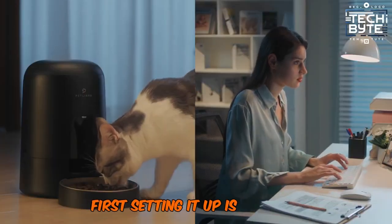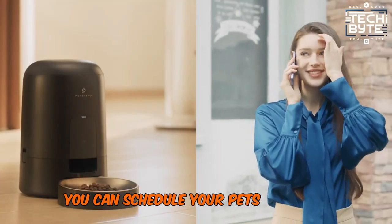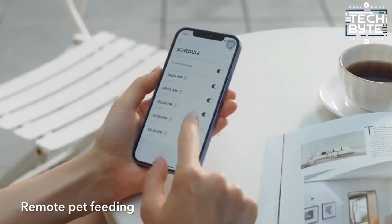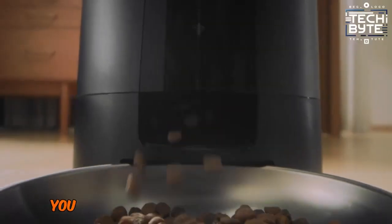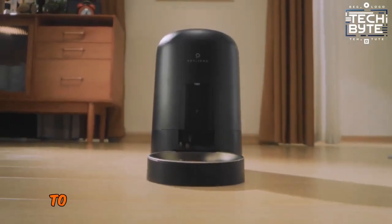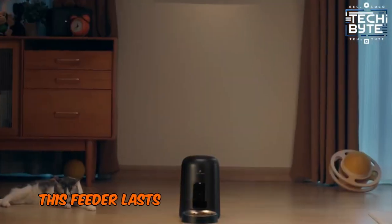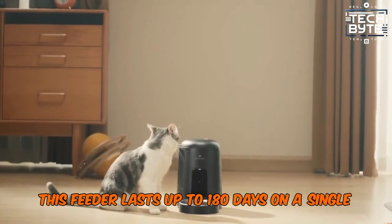First, setting it up is a breeze. You can schedule your pet's meals in advance, and the feeder will dispense the food automatically, up to 6 times a day. You can even customize the portion sizes to fit your pet's needs. And don't worry about batteries. This feeder lasts up to 180 days on a single set.